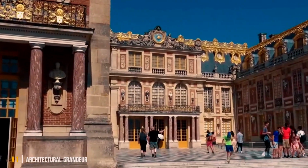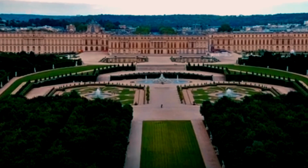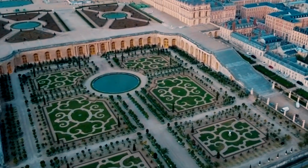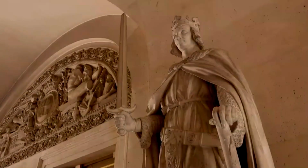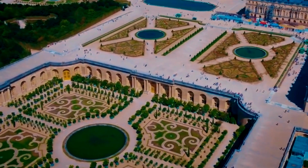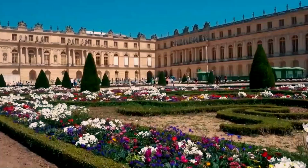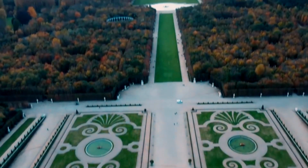Number 1. Architectural Grandeur. The Palace of Versailles is a stunning example of French Baroque architecture. It has fancy interiors, detailed decorations, and beautifully designed gardens. Visitors can admire its grand design and amazing craftsmanship, which show the wealth and power of the French kings. Walking through the palace and its gardens, people can see how luxurious and impressive it was back then. Every part of Versailles, from the huge rooms to the pretty gardens, highlights that time's artistic and cultural achievements.